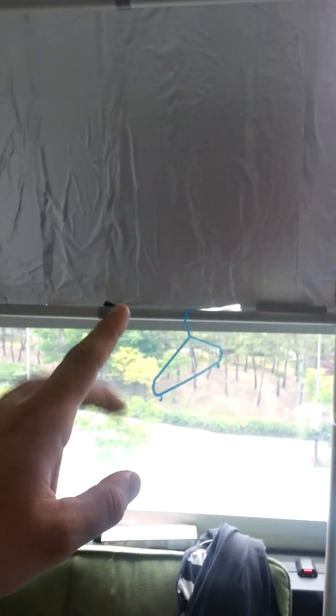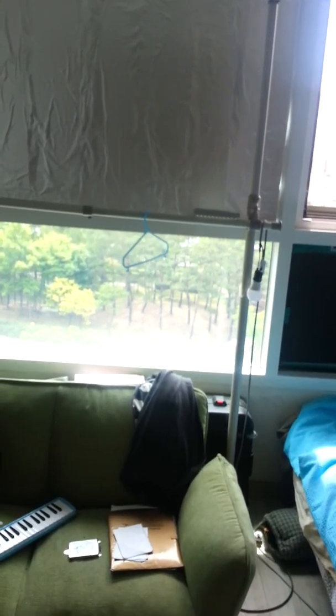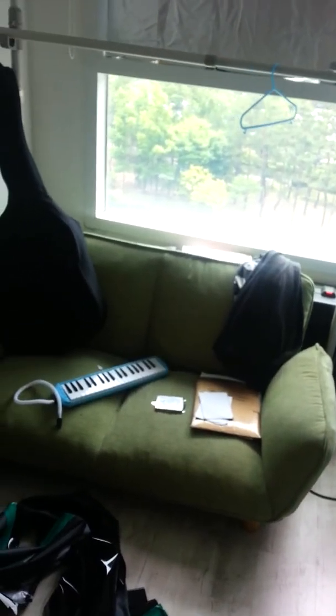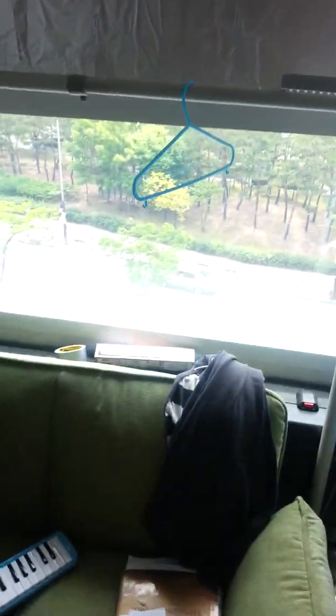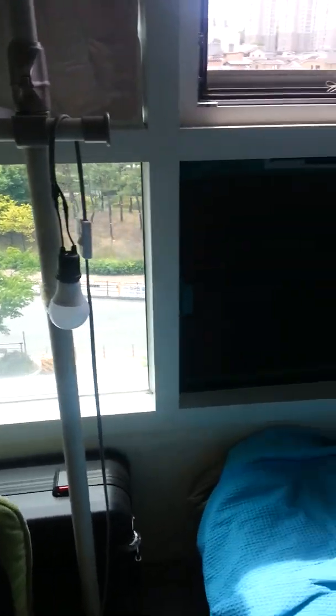The windows. Whole wall is windows, of course. Initially, because of all the strobe lights and street lights everywhere, I had to black out my windows. And I got this black vinyl stuff. And it was great in the wintertime because I never had to turn on my heat. But the summer is coming and my room was being baked like you would not believe.